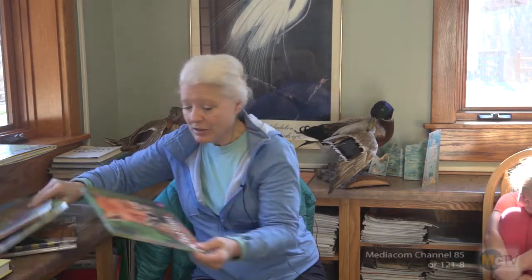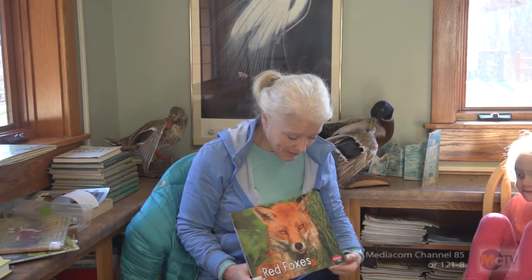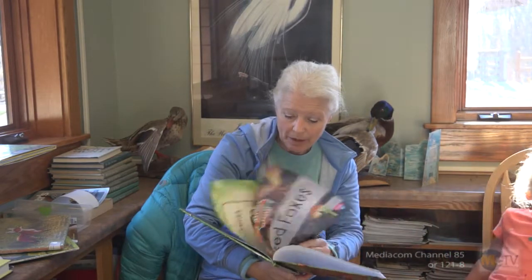All right, let's see if we can see some more pictures of real foxes. The foxes who live in Iowa with us are called red foxes. And they are kind of reddish, kind of brownish, like Luke said. Red foxes. Let's see their picture.